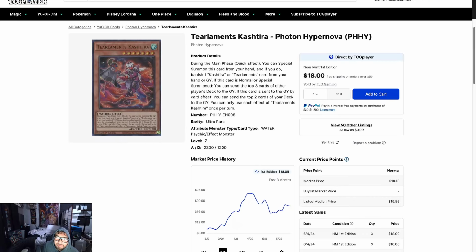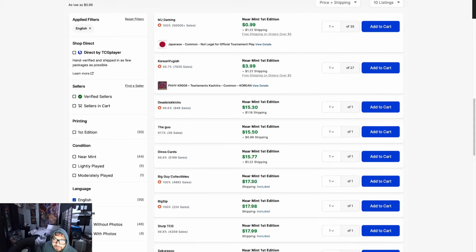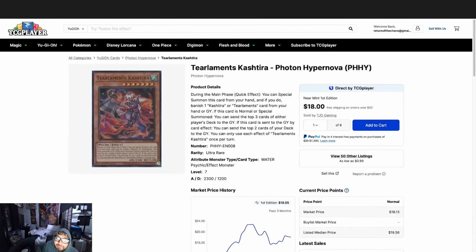This is, I think, 2 or 3 of Tier Elements. We had it sitting at a high price point of like $22-ish back in April. And right now we have it at 50 listings. Looks like we have listings starting at $15.30, $15.50, then going up to $17.30, $17.99, and then $18. So let me know how you guys feel about Tier Elements Cached Hero.